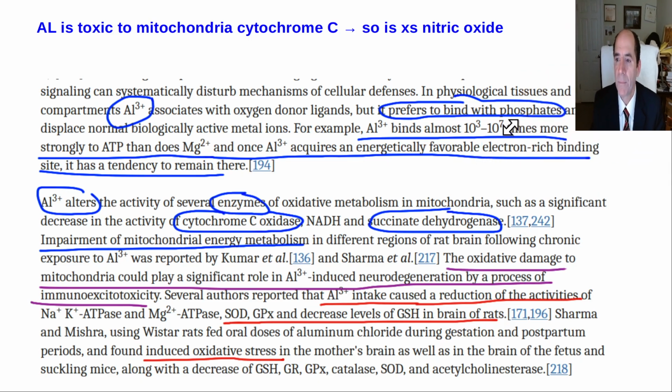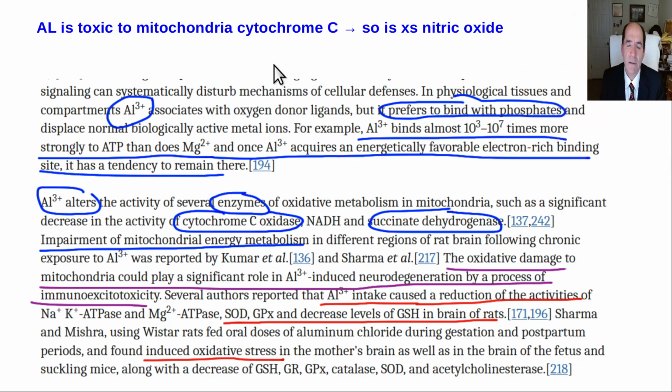Okay, Al is toxic to mitochondria, cytochrome C. Also nitric oxide is too, and that's the nitric oxide from inducible nitric oxide synthase. So those are other things that inhibit cytochrome C oxidase. It's competing with oxygen, okay? That's kind of interesting.